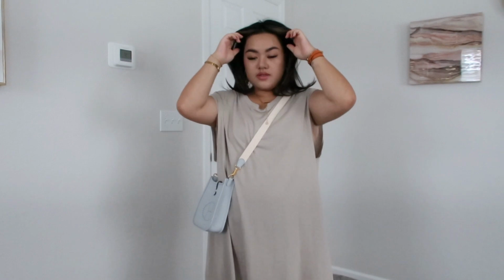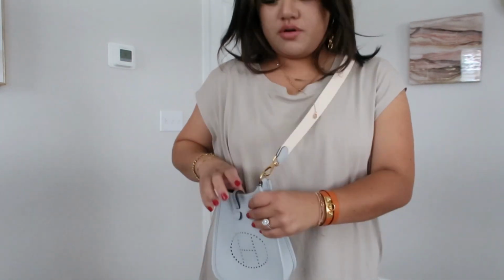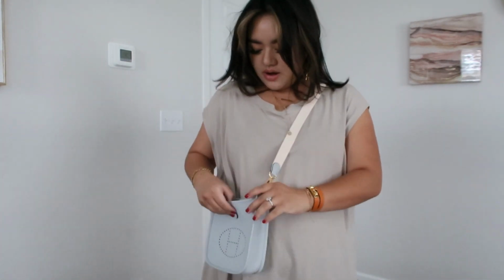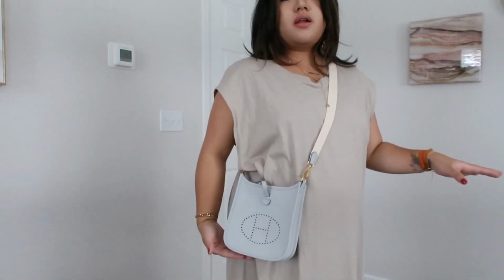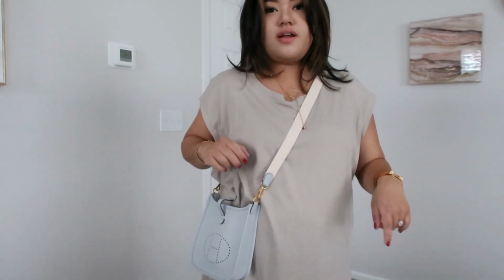I am 4'11", like I said, and I'm a size 14. So this is, I feel, the most comfortable length for me. It sits where I would like it to be, which is a little bit above my waist, and the bottom part still hits me below my waist. So can fit right there.